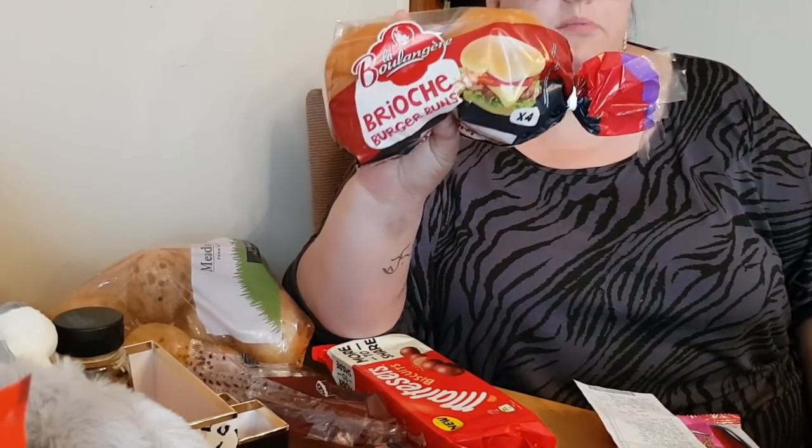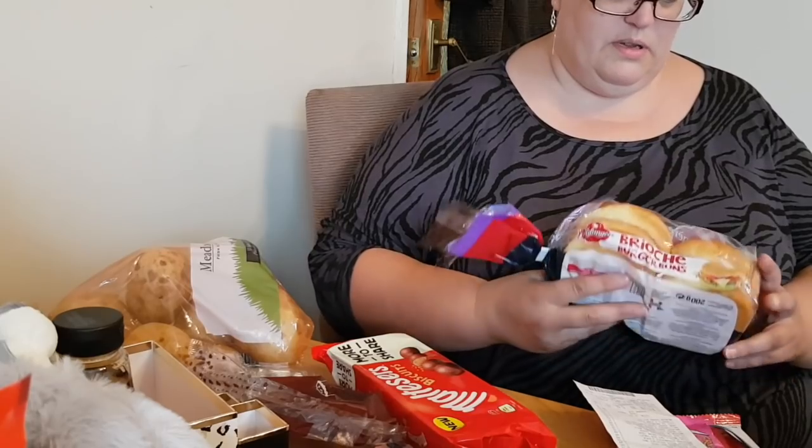I got brioche burger buns with the idea that I would also pick up some burgers and that we might have burgers for tea. But I bought the buns anyway. So Tesco's tomorrow for mum's shopping, so I'll probably get some burgers then. Those were 79p for 4. We don't usually buy brioche buns, but I just fancied them. And like I said, I haven't got any burgers to go with them, so that was a bit of a wasted exercise, really.